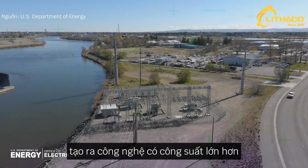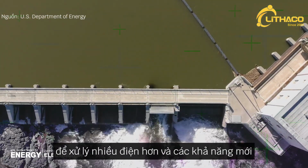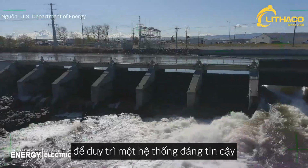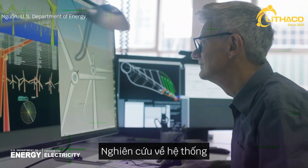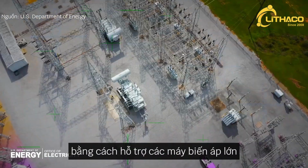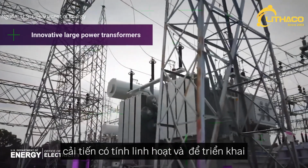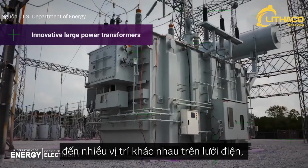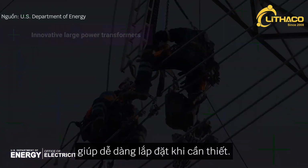That means creating technology with greater capacity to handle more electricity, and the new capabilities required to maintain a reliable system powered by renewable energy. The Office of Electricity's Grid Systems and Components Research is paving the way for this future-ready grid by supporting innovative large power transformers with the flexibility and versatility to be deployed to a variety of locations on the grid, easing installation in times of need.